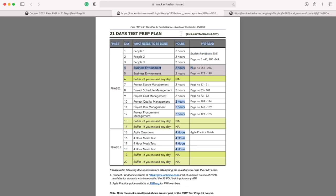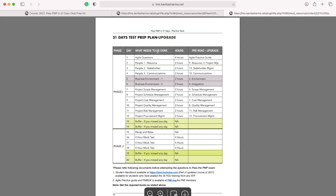In case you are an older student, or you do not have access to the PMI handbook, which is located at PMI LO Choice, then you would need this particular plan to read and prepare yourself before you attempt the questions. So download these plans. These are made for you so that you can prepare well.